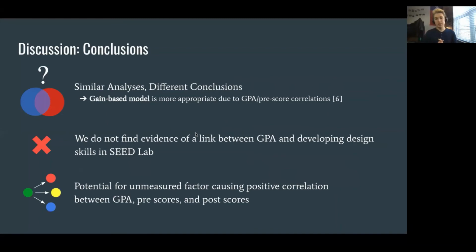What's striking about our results is that we performed 2 similar analyses, but we reached 2 very different conclusions. However, based on research into the types of statistical analysis that we did, we found that the gain-based model we created is likely more appropriate in this case. And that's because we observe a correlation between our predictor, GPA, and the pre-score. What this causes is a regression artifact where we will observe significant results in our regression-based model where we control for pre-score and predict post-score, whereas in our gain-based model, where we predict improvement from GPA, we don't notice a significant result.